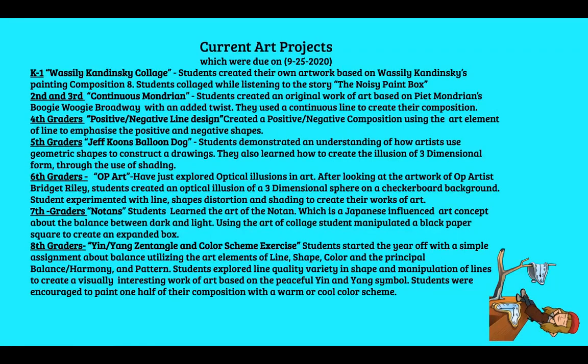Fifth graders were going over Jeff Koons, the artist. He's a pop artist, and we recreated his balloon dog sculpture, but we did it with a drawing. So students demonstrated an understanding of how artists use geometric shapes to construct a drawing. They also learned how to create the illusion of three-dimensional form through the use of shading.